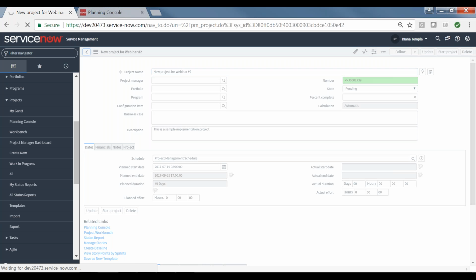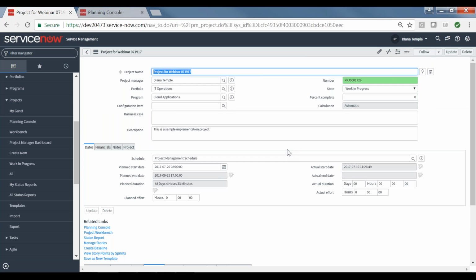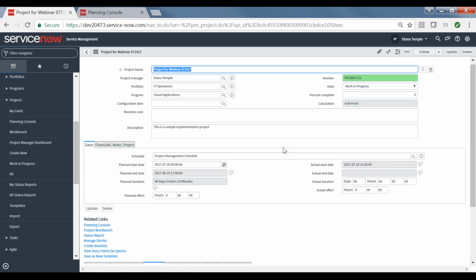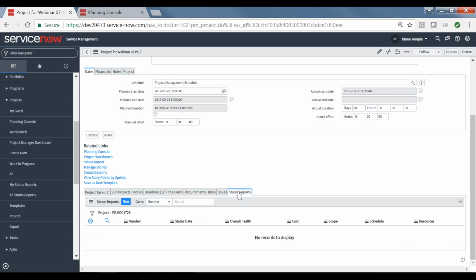Let's go back to the project that we baselined here. And let's just say it's status report day. And I want to create a weekly status report for my project. If I go to the status report tab, I have the ability to create a new status report for this project.